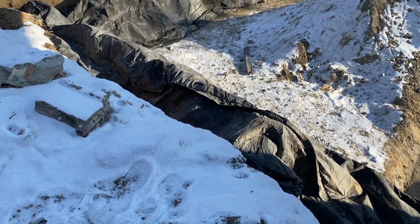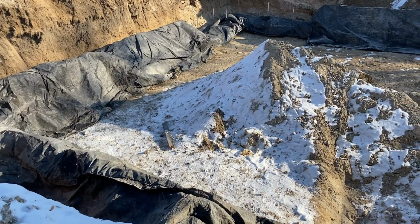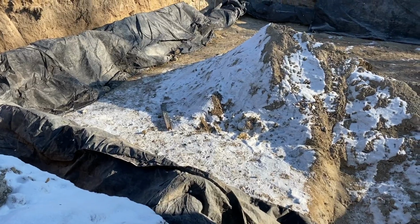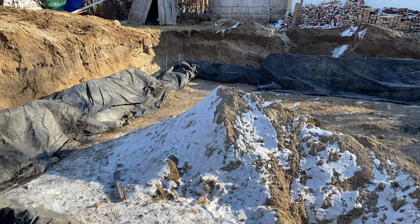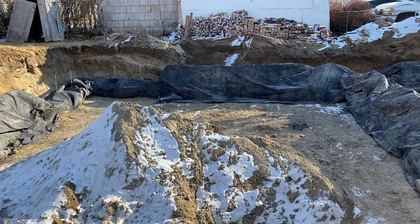Okay, so it's the day after the pour, and we still got snow in the shade, but they tented it with these tarps to keep the frost off of it. They're actually more like blankets. They're not your traditional tarp, and then they've got rebar poking up through there so that when we go in to build the foundation wall, that's all tied in together.